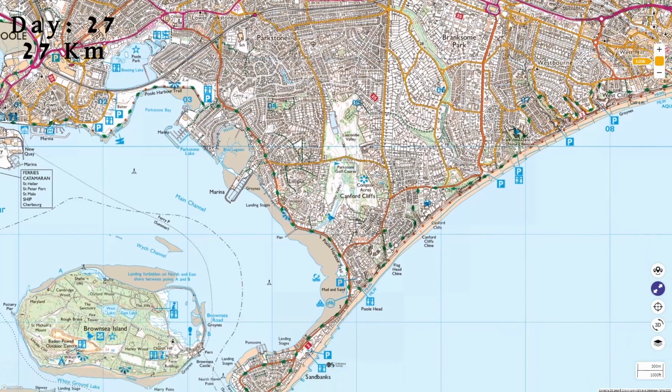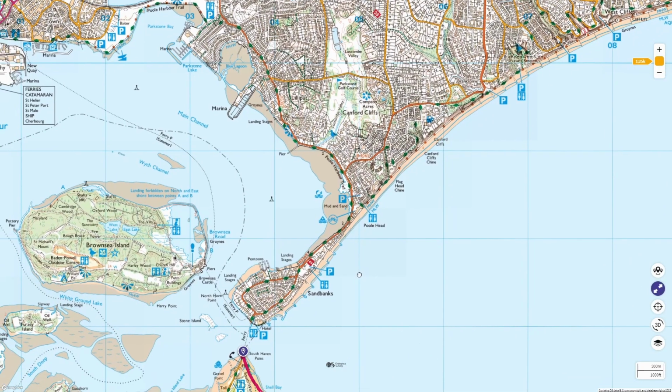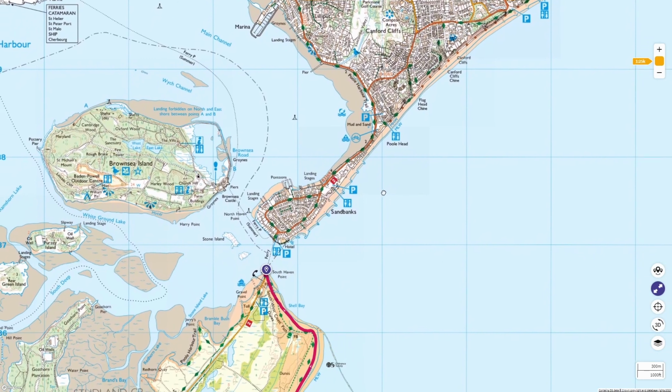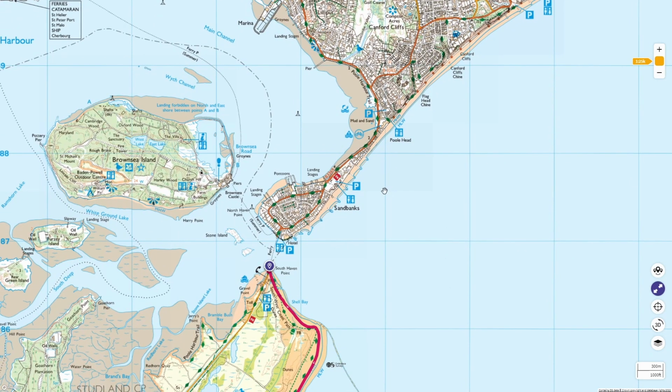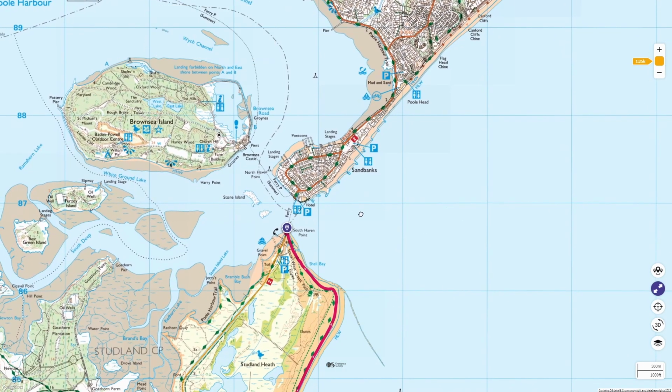I walked down through Sandbanks, past all the big houses, to where there's a ferry over to the start on Studland. The coast path is obviously defined by its relationship to the sea, and so this was the first of many ferries that I'll be taking over the next couple of months. It is super short, just a couple of hundred metres, takes about 5 minutes.